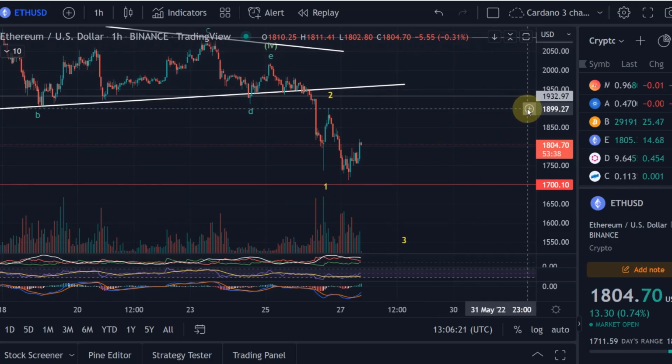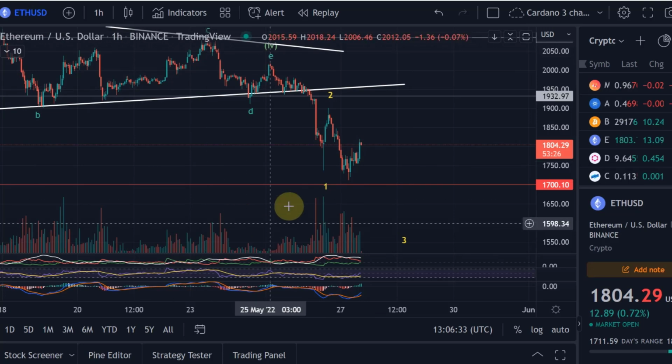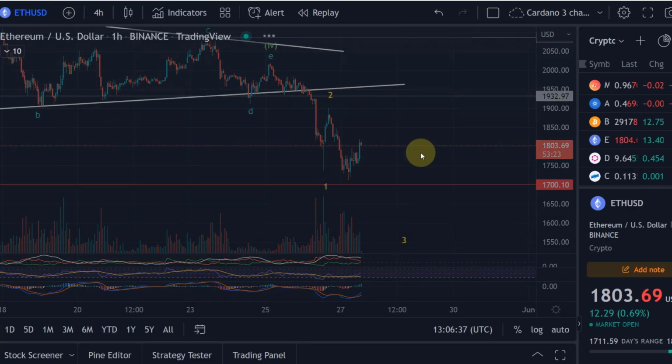But for now, this is playing out, and it has been my primary scenario anyway, that we're breaking to the downside, and this is currently unfolding. And this is great. Why is it great? I think, is this guy crazy who thinks we need to see lower prices?